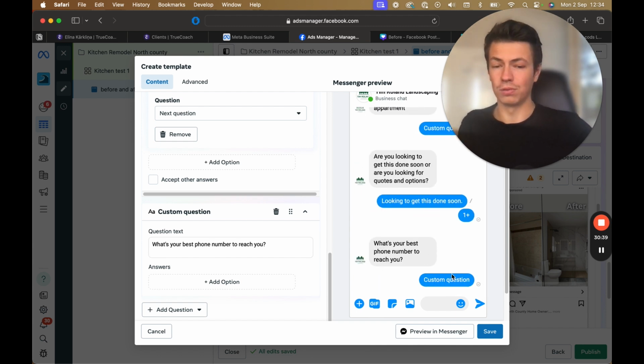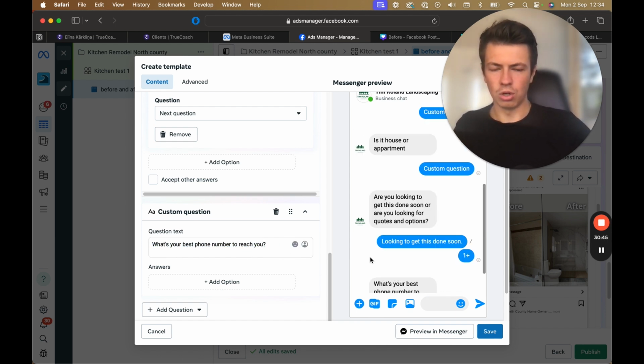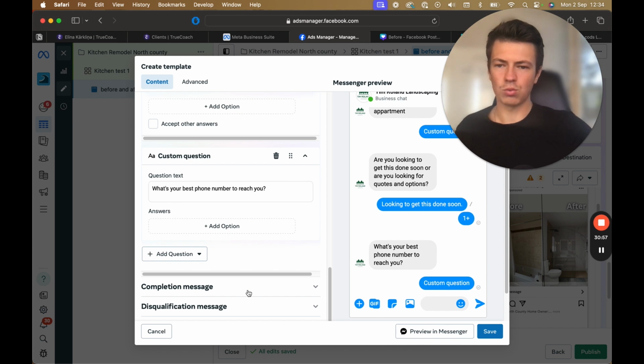I've tested this multiple times, and this just works. So the last question is, what's the best phone number to reach you? Okay, so when they give you their phone number, you want to call them ASAP and figure out what's what: when they want to get this done, and when you can go out to the property to give a quote and whatnot. So that's the last question.